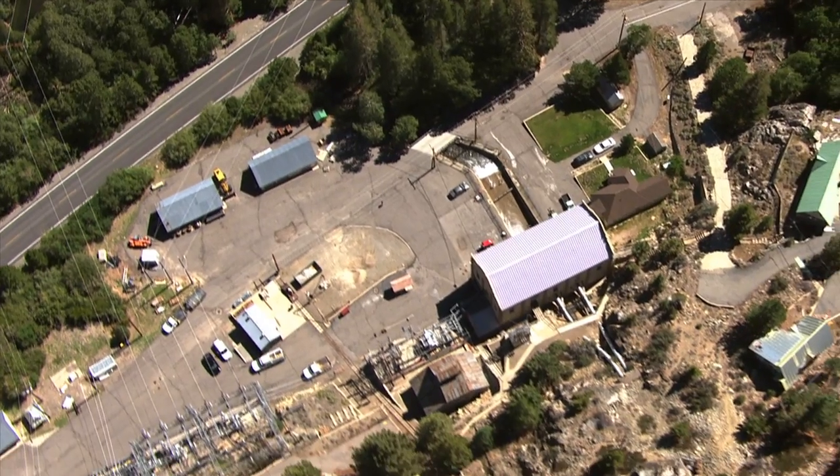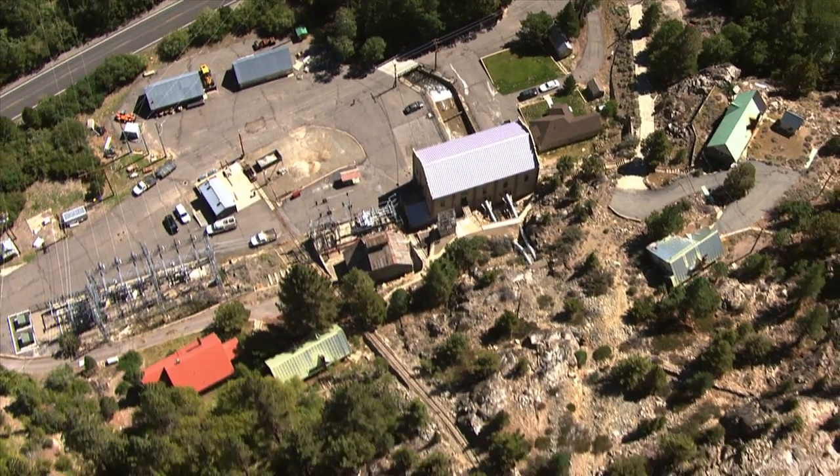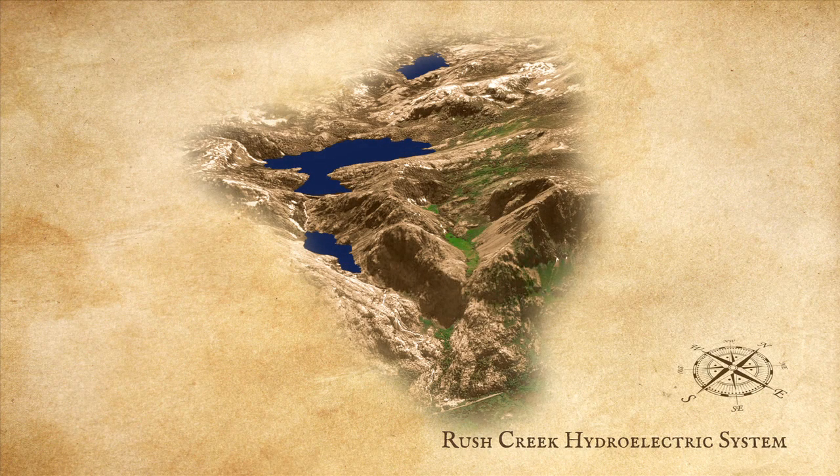This system, called the Rush Creek Hydro System, is a high-head design that consists of four basic components. These include a series of lakes and dams that harness water and carry it through penstocks to a powerhouse located at the base of the mountain range below.